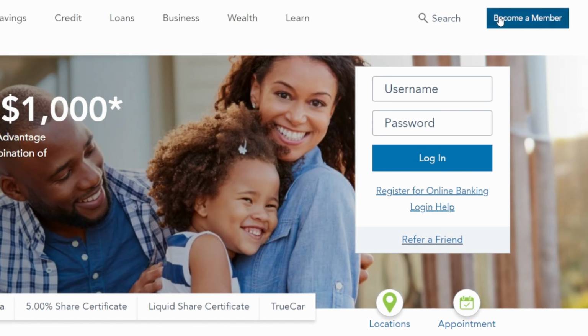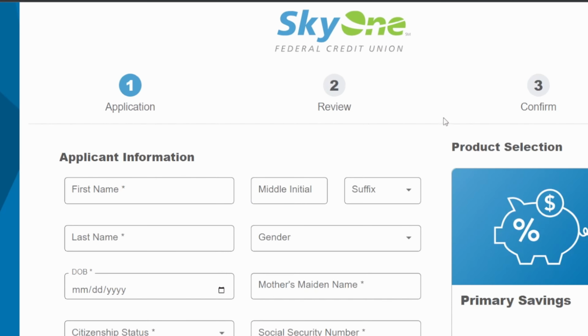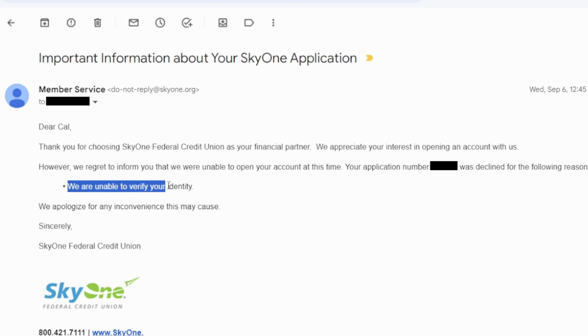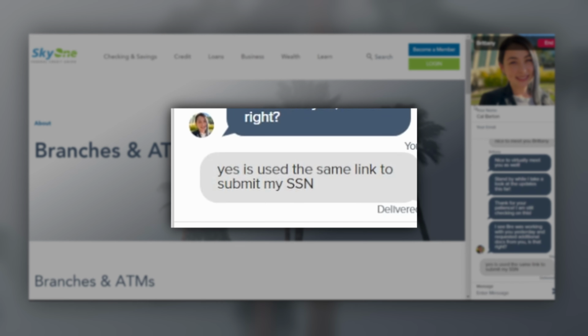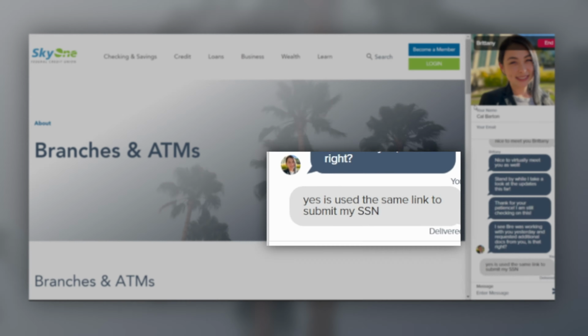See, I signed up for a membership and I was waiting to get approval, but I got a message saying that we were unable to verify your identity. And my stomach sank because I just wanted this problem to go away and I wanted to move forward and get approved. So I hopped back on the website, and then within seconds, I was able to connect with a live representative again, and they were able to tell me that I should just submit my social security card, and then they would work on their end on the back end and push it through.